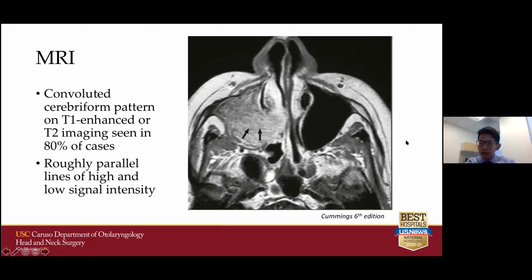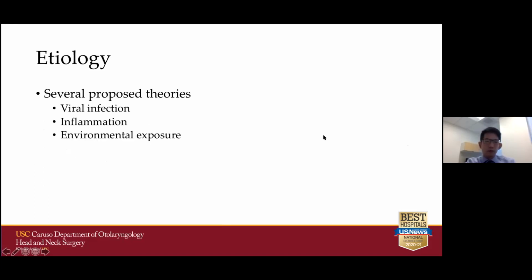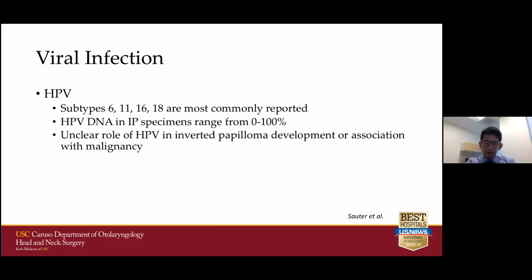So why do inverted papillomas develop? Several theories have been proposed, but there hasn't been much agreement as to how inverted papillomas develop. I'll briefly discuss the three main theories that have been proposed: viral infection, chronic inflammation, and possible environmental exposure to pollutants.